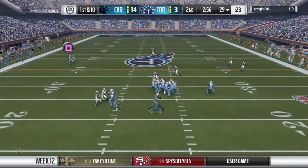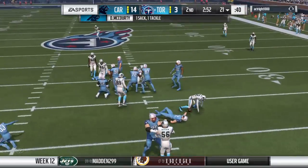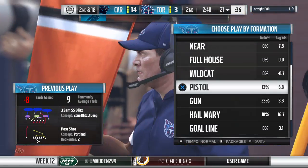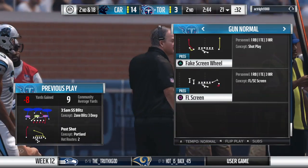Not easily done. They'll come out throwing here. Pressure comes in. He's brought down. It's a Panther sack. They bring the safety on the blitz, and he busts through to drop him for an 8-yard loss.